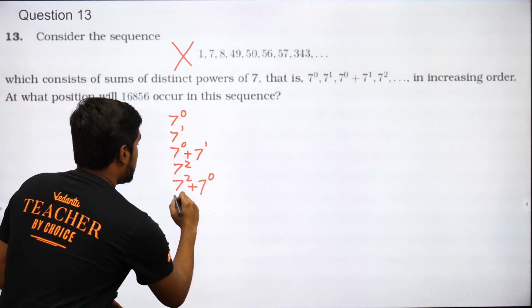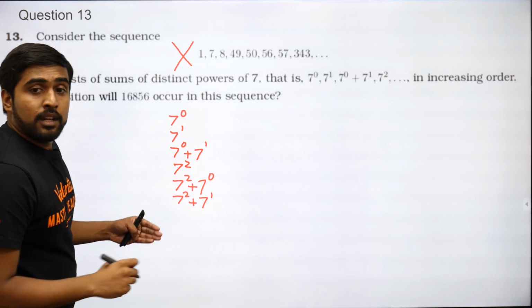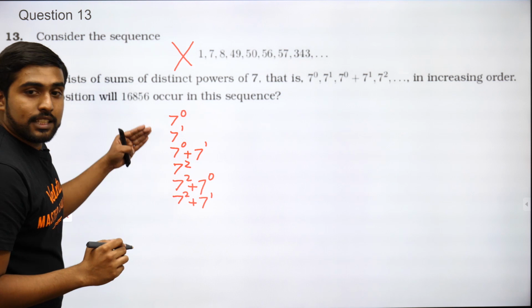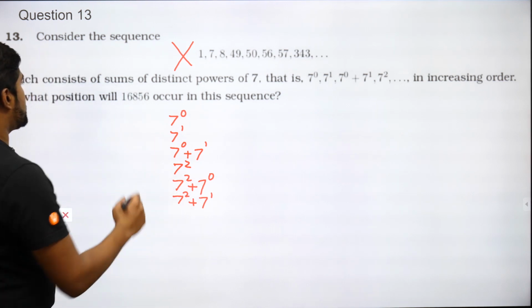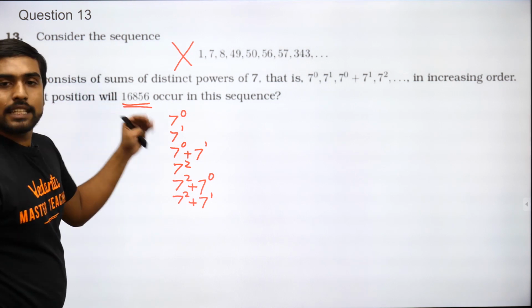The next term will be 7 square plus 7 power 1. The next term will be 7 square plus 7 power 1 plus 0. Okay guys, so this is the pattern that we have to follow. Now what's the question? The question asks us to find the position of 16856.